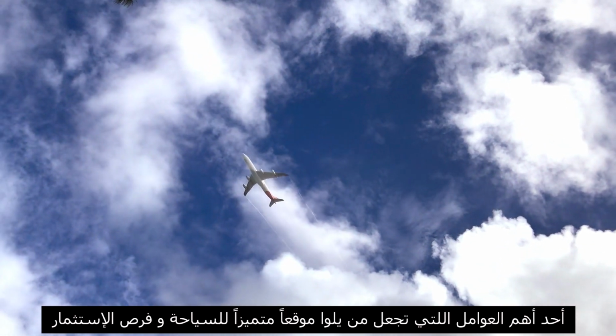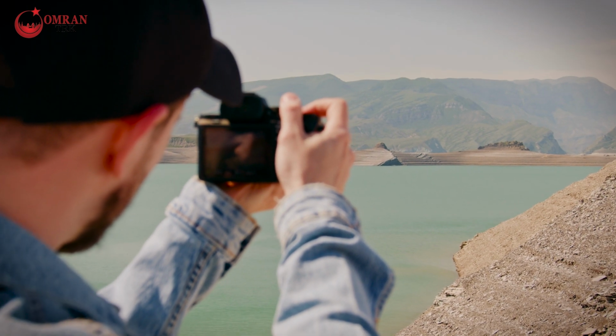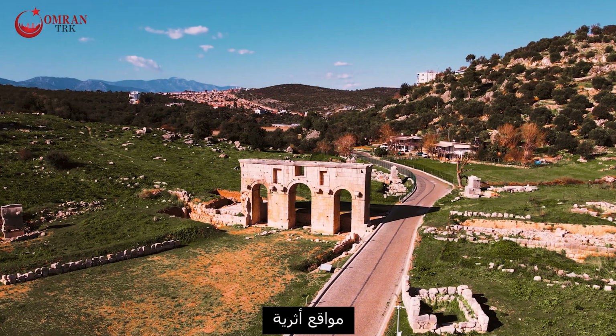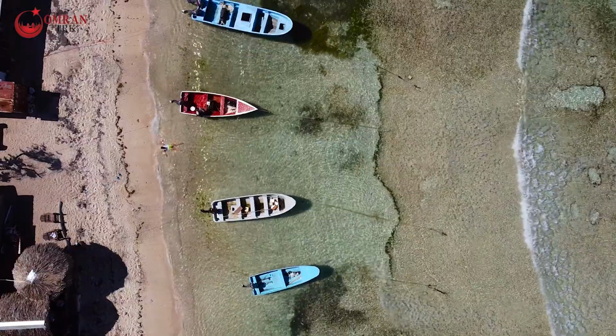One of the most important things that makes Yalova a great place for tourism and investment opportunities is its proximity to Istanbul, as well as the advantages one can get from tourist places, historical locations and recreational activities. All this within the enchanting nature.